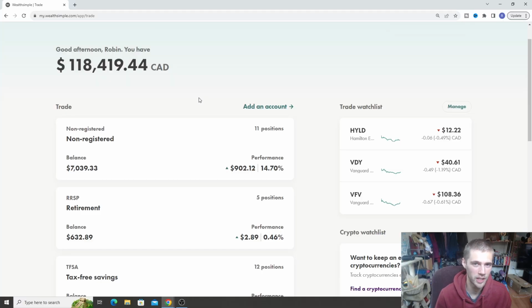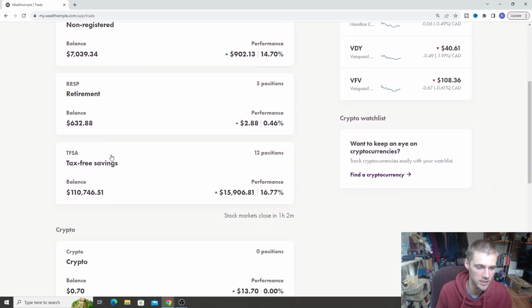Let's take a peek at our TFSAs first. Alright guys, so the first account we're going to be covering really quickly is going to be the TFSAs, and then we'll jump inside the RRSP and talk about any other accounts that we have on our different platforms. So the first one we'll talk about is going to be my own TFSA here on Wealthsimple Trade. This is the biggest account and the biggest TFSA we have.